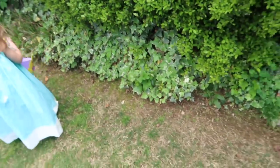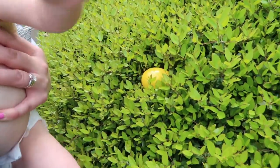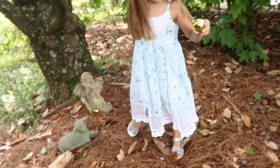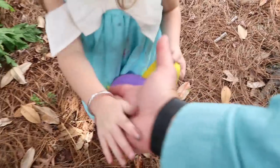Hurry, Gaines. Come on, hurry. There they are. Oh, he's got him an egg. Get it, buddy. Get it. Oh, she found a golden egg. Go get the golden egg. Oh, my goodness. She found a golden egg. Oh, see that. Look. Emily got your golden egg! Yay! High five! Yeah! Gaines, look! Come here! Oh my goodness!